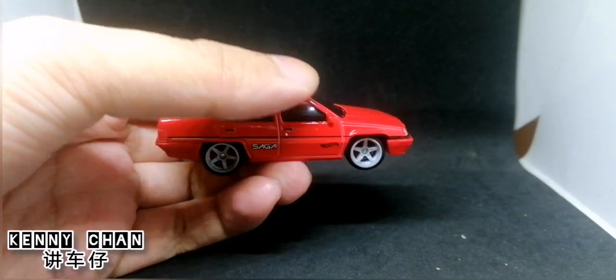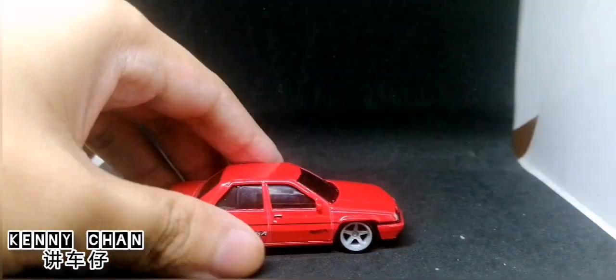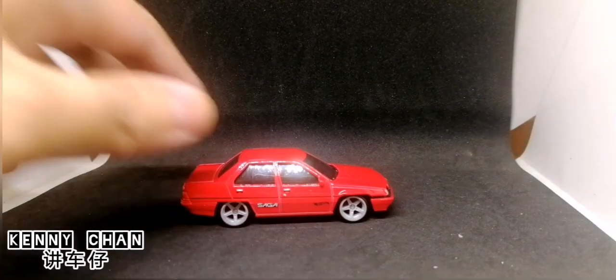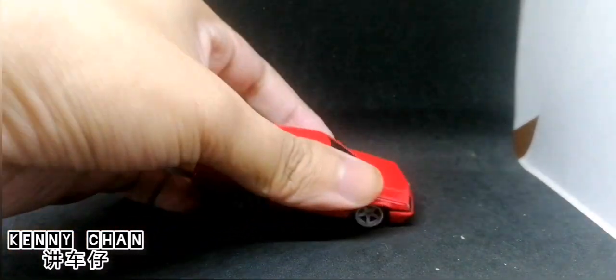When they launched it, they launched it on a stage. The first one that rolled out onto the stage was in white, and the second one that went onto the stage was this red, this particular red right here.